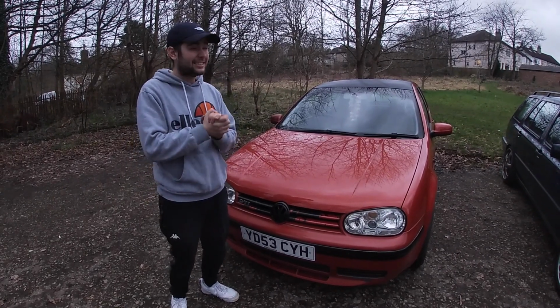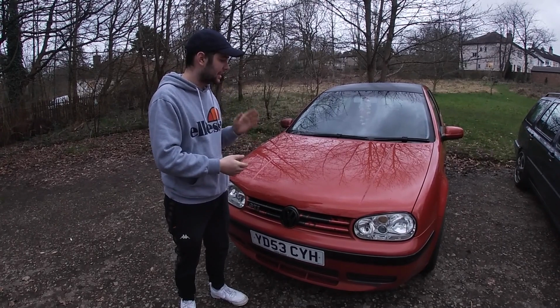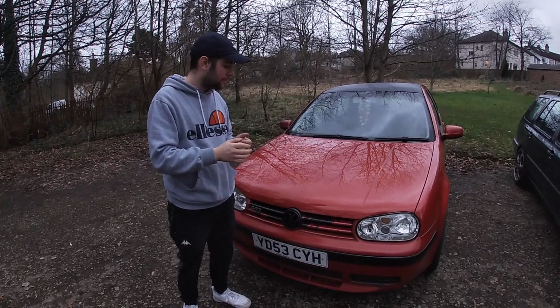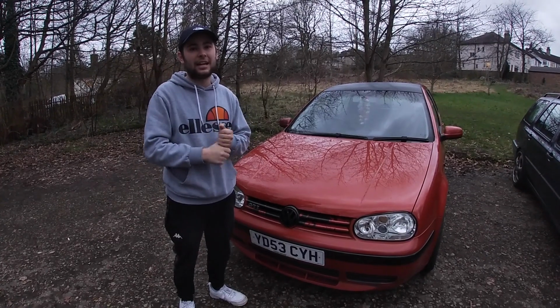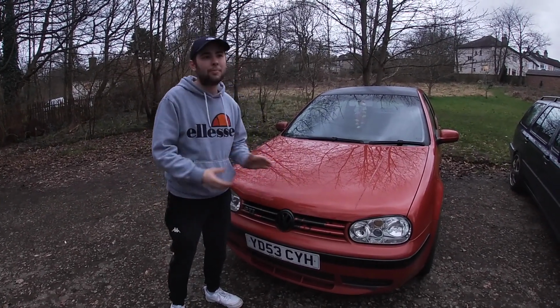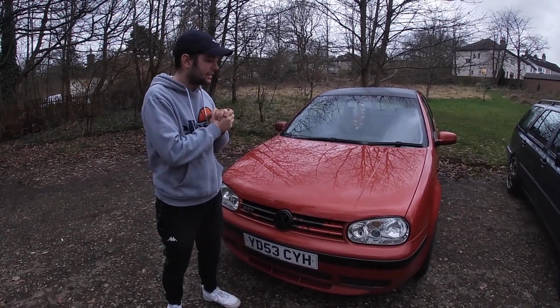Introduced in 1997, I believe. The Mk4 Golf ran until 2004, and it came in many different trim levels. The majority of them were like C and CE, but the top levels were GTI, Anniversary and R32. This is a GTI, has a 1.8 turbo engine running about 150 brake horsepower, and yeah, we'll move on.